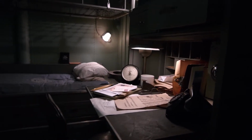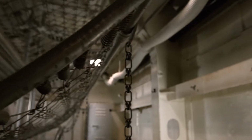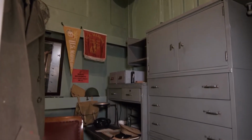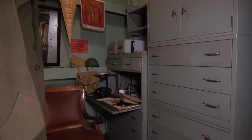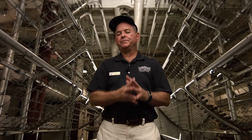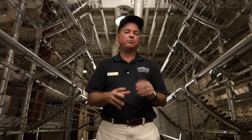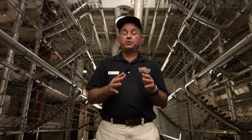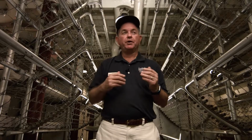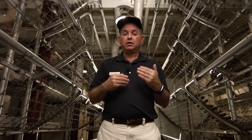Service on the battleship did not stop even for a minute, and that required a lot of effort from her crew. At the same time, living conditions on North Carolina were far from comfortable. At the height of the war in the Pacific, there were as many as 2,300 men aboard this ship. So you might be saying, where did they all sleep? Well, they slept in berthing apartments like this one that we're in now. This is a quite typical berthing area. There happen to be 80 men in this particular space.